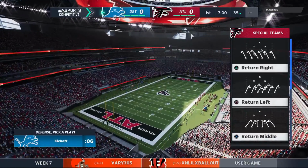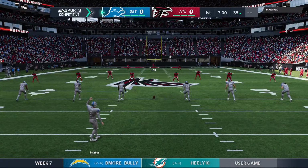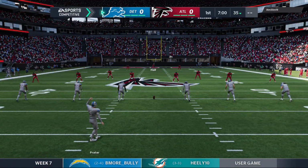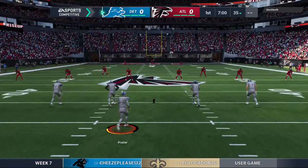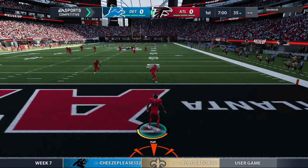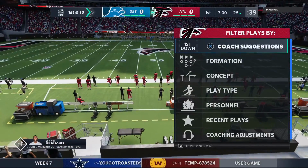Stafford and the Detroit Lions. Matt Prater to kick off for Detroit. Getting toward the halfway point of the NFL season, Week 7 is underway on EA Sports. And they will not get a chance to return this one as it's through the end zone for a touchback.